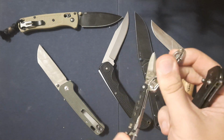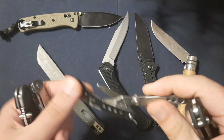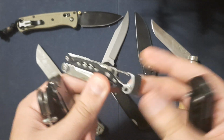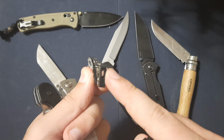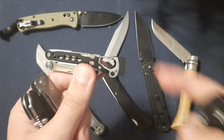Also real quick, little scissor, keychain scissor and pocket knife. Leatherman Style CS. PS is pliers instead of scissors. Added a mod to make this work with Leatherman bits in the bit system. Super awesome. Go check that video out.